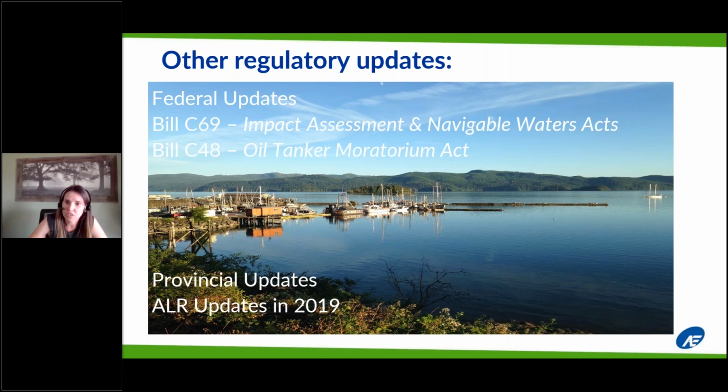And then provincial updates. There was also in 2019 an update to the Agricultural Land Reserve. Again, that's specific to BC, and Agricultural Land Reserve are designated properties that are important to agricultural values. And so one of the key changes there is that the applications now are submitted by the municipalities instead of the property owners. And that just makes sure that the municipalities have some input and say and involvement in the application process. There are also limits to house sizes. Fill removal or placement now requires a notice of intent, so there are a few new triggers there as well.